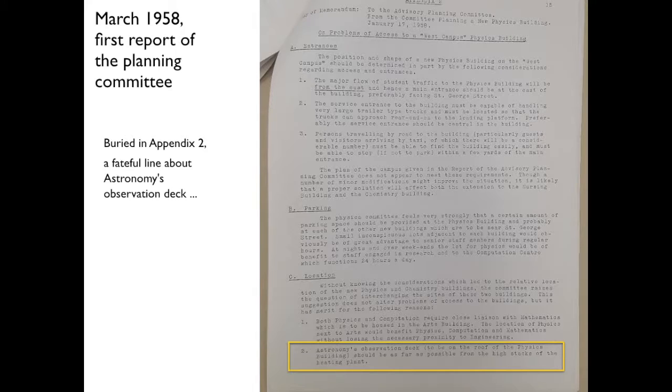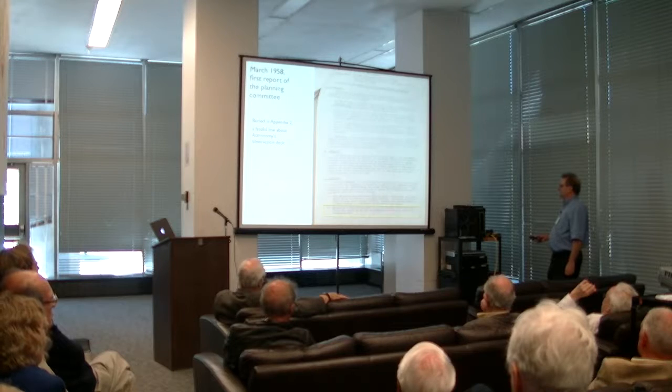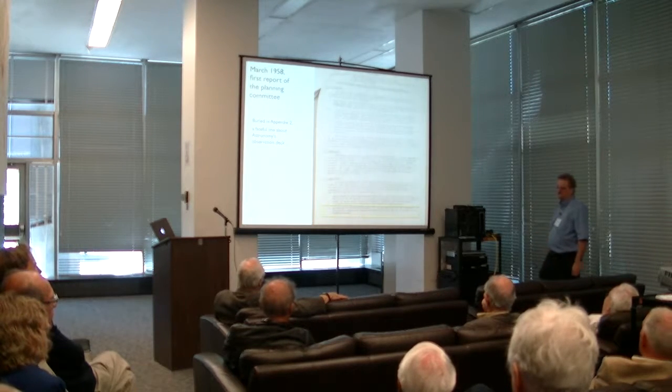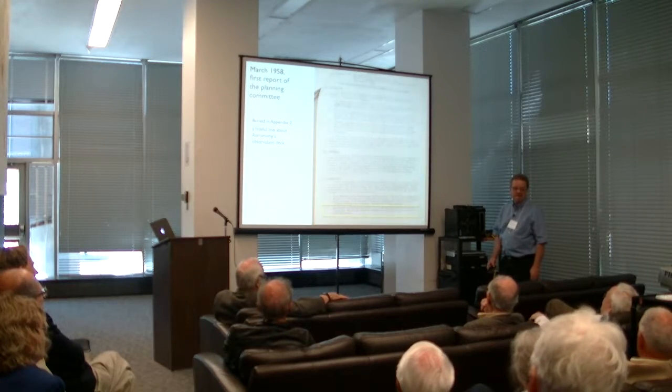And here in the second report of the committee, buried in Appendix 2, way down under Item 2, under Item C, is a fateful line. And remember, astronomy and part of computer science, we're going to move into this building too. It says, astronomy's observation deck, to be on the roof of the physics building, should be as far as possible from the high stacks of the heating plant. Okay, so this is a fateful line, as we'll discover.